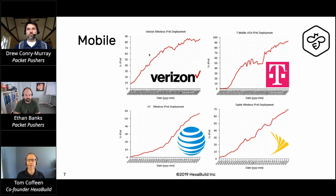I think T-Mobile's in the lead here with maybe somewhere in the order of 90% of their traffic being over IPv6, and of course the remaining 10% is essentially gear that can't really support IPv6 at this point, old flip phones or that sort of thing, which they're trying to get off their network.